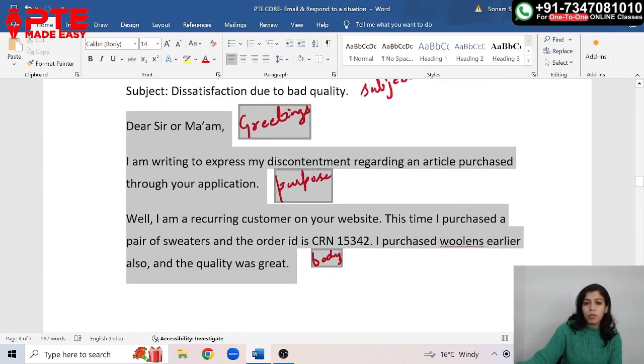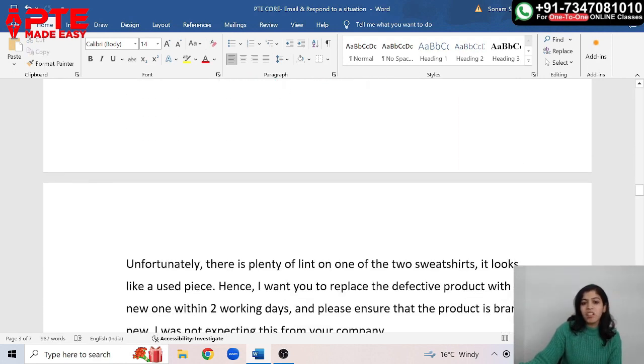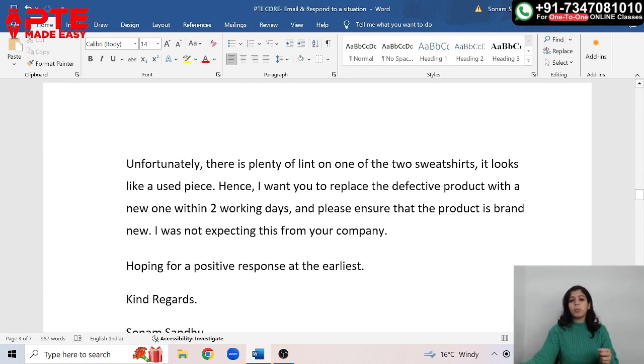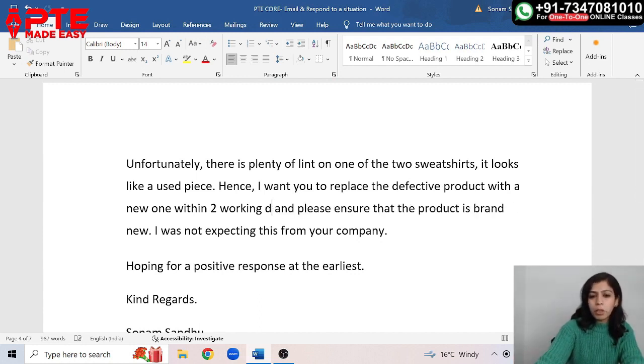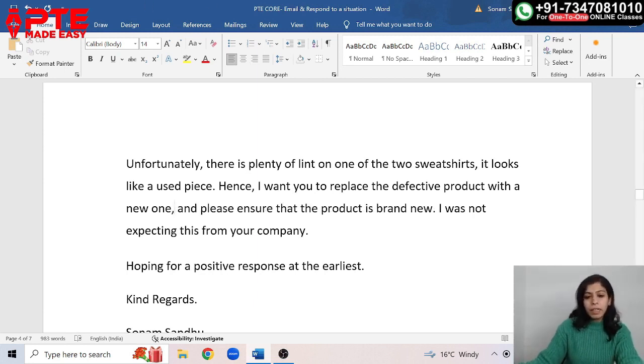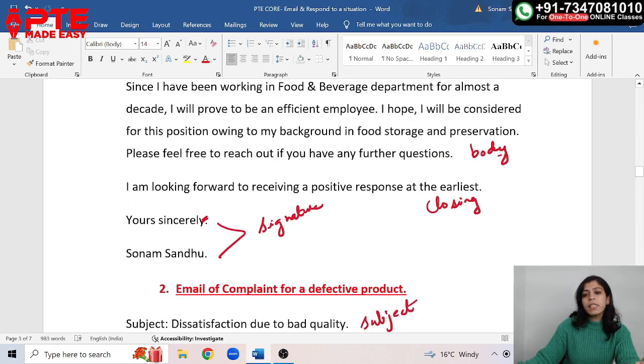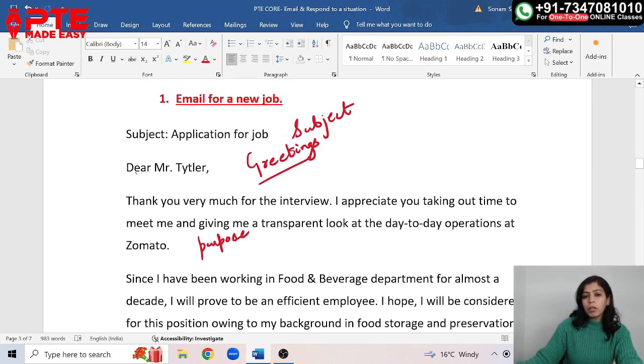Now, if you look at the number of words we have used here, 122. Obviously some words can be reduced. I have written 122 and I'm pretty sure you will not be able to use every single word, but here we can clearly skip this one. So I want you to replace the defective product with a new one. Simple. Okay, now it is going to be 118 words. Hoping for a positive response at the earliest and dissatisfaction. So we have mentioned everything. This is basically the whole part of the email.